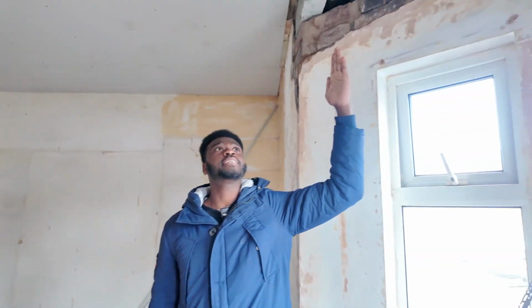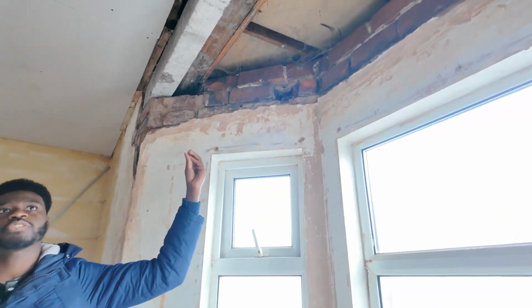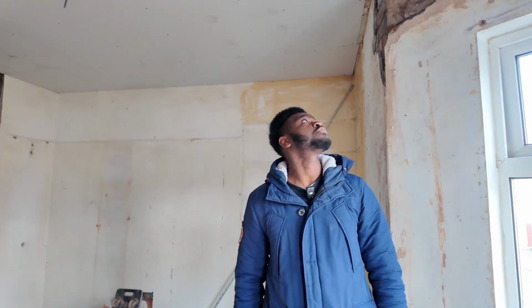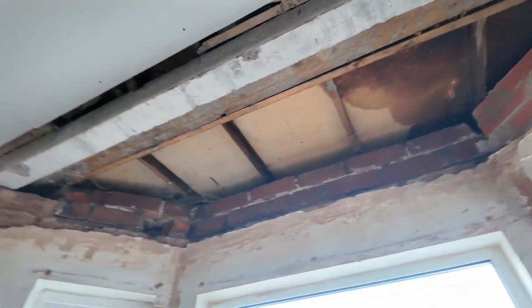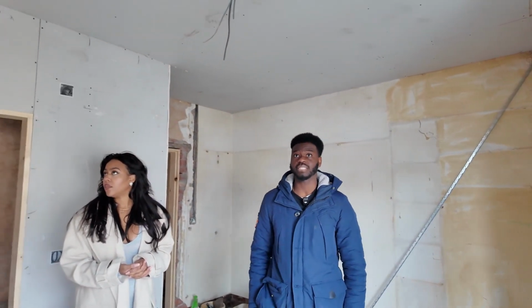We had an issue with a timber frame up here, and it was sort of rotten a bit. So what we've done is we've replaced it with a steel reinforced concrete frame. And what the builder did is he actually did some calculations with a structural engineer and specified this exact one.